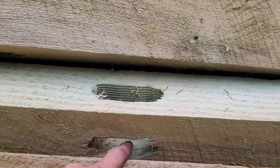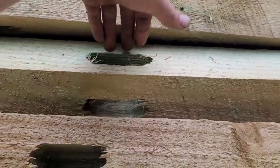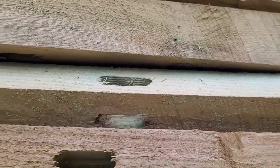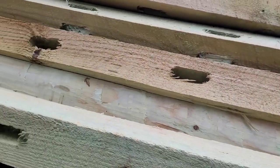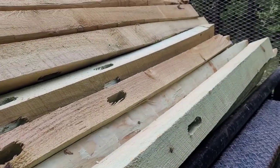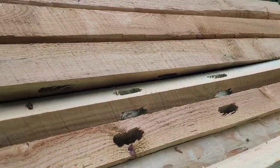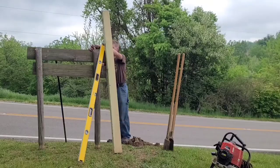And then these are right here. You can see the corner posts. They got a hole in here, and then 90 degrees on the side there's another hole. So yeah, and that's what I'm needing right now. So I just figured I'd explain that. So I'll yank one of those out and get down there and stick it in the corner.